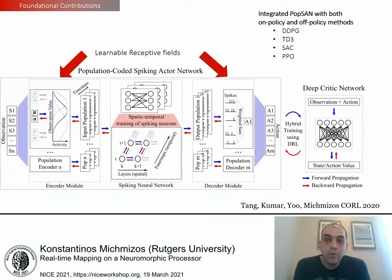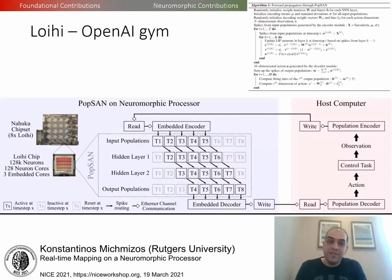And this work attracted some media attention last summer, so feel free to read the article and get a better idea. Now, to help learning to walk, we also developed a method that introduces deep reinforcement learning algorithms, both on-policy and off-policy, to the spiking domain. Given a deep reinforcement learning method, we generated a spiking counterpart that has the same exceptional performance while being orders of magnitude more energy efficient.